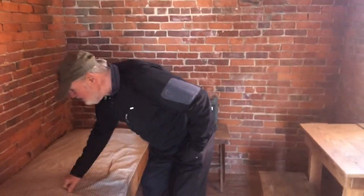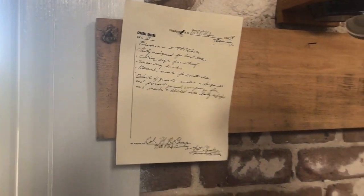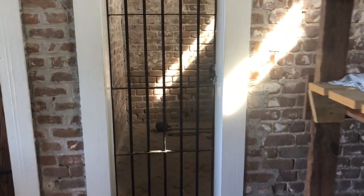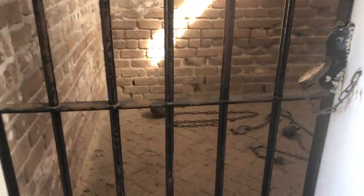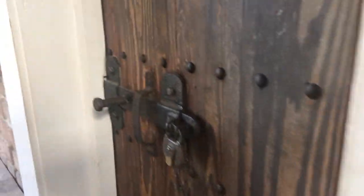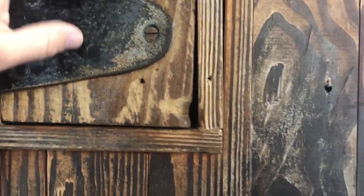Well, could you imagine, a sign for hard labor, cutting logs. What they got put in there for? That's what they're supposed to do. This one right here, they got leg irons in this one. Prisoners. This is where they took prisoners and kept them like that. And then this is the real one. Totally, you're locked in here. You get one little. This is solitary confinement.